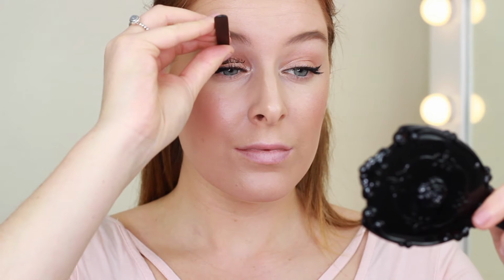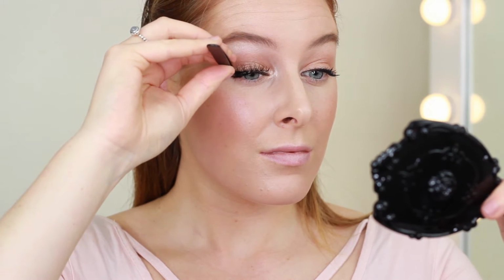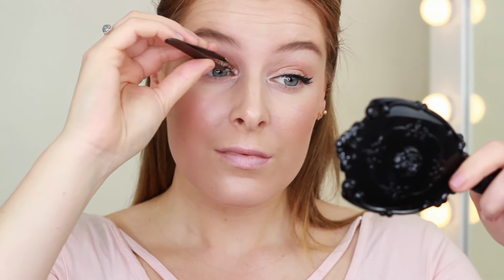I'm not sure if the Angels wore false lashes, but I thought it would be nice to add some. I'm using the Ardell Demi Wispies, which are just really nice and natural and fluttery, and I thought they would go really nice with this look.